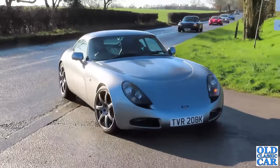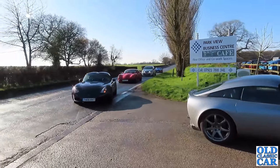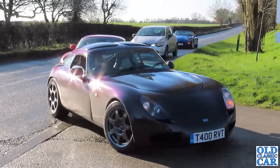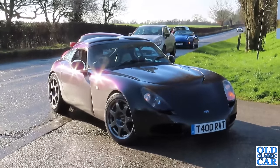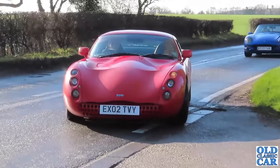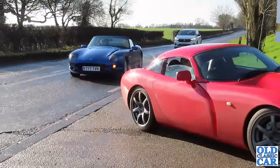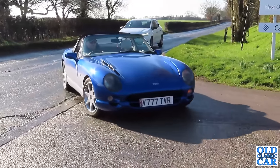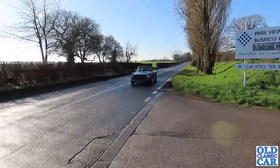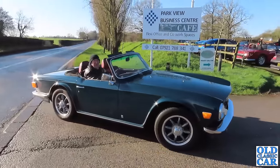The thunderous bellow of a TVR. In fact, four TVRs. TR6, that's a beautiful example. Wow, that's nice. Good morning, sir.